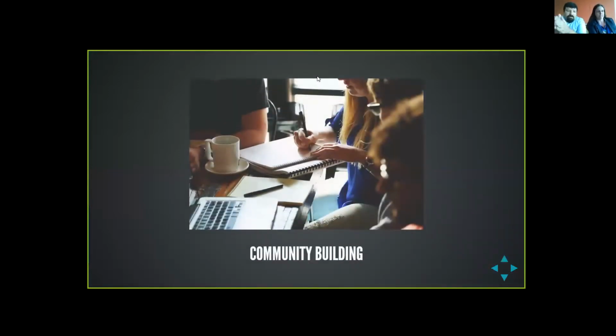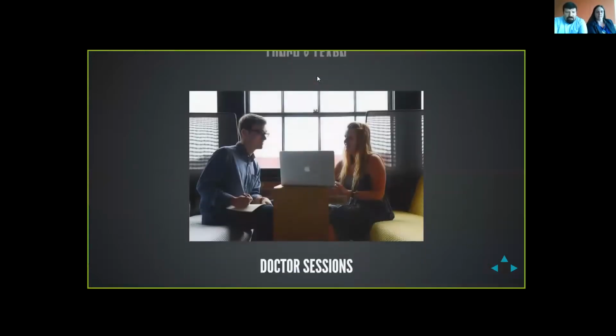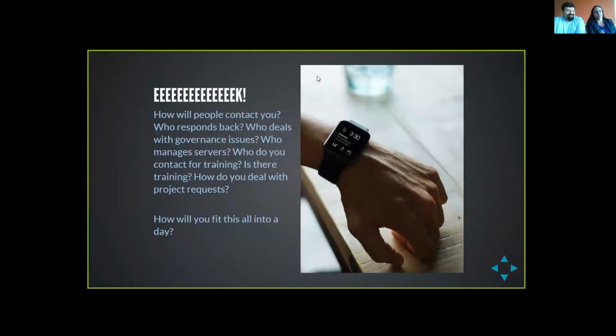Tableau and the community will actually put out a good amount of information about what it is to build a Center of Excellence. Some items are community building, setting up lunch and learns with your community, and also having doctor sessions. But really the reason we're doing this is because there's so much more involved in having a COE. We wanted to share just a small amount of the knowledge that we have about being team members in a COE. It's not the only way to do it, but it's what has worked for us.